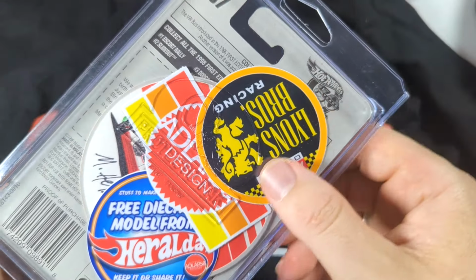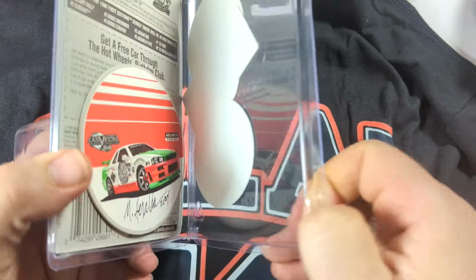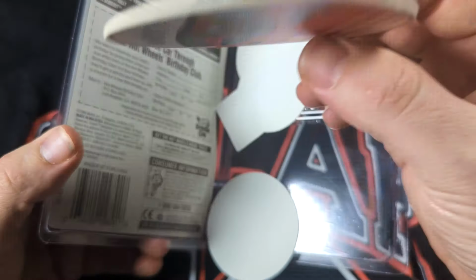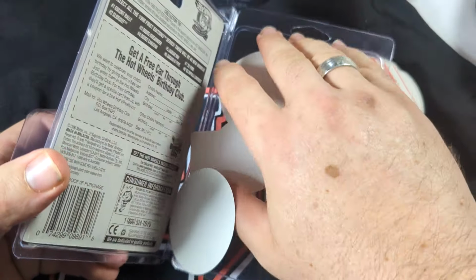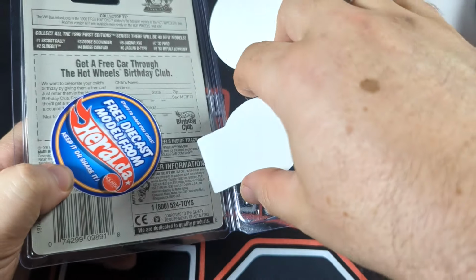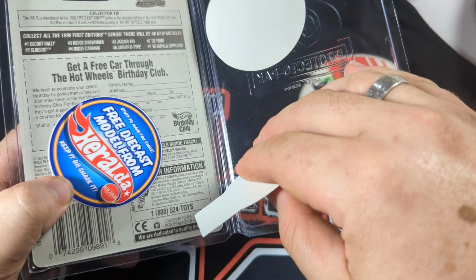But, oh man, look at that. There's stickers in here. There's more stuff. Oh, there's a coaster. Oh, man. Stuff to make you smile. Free diecast bubble from Heralda. Keep it or share it.